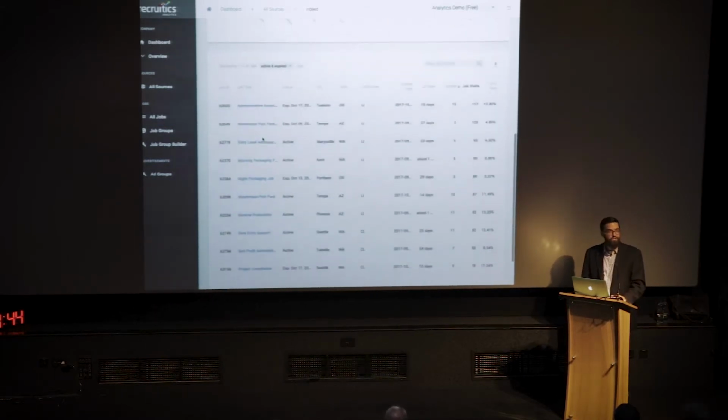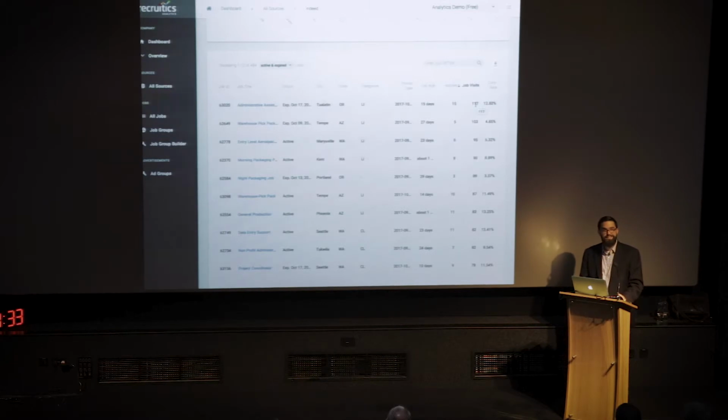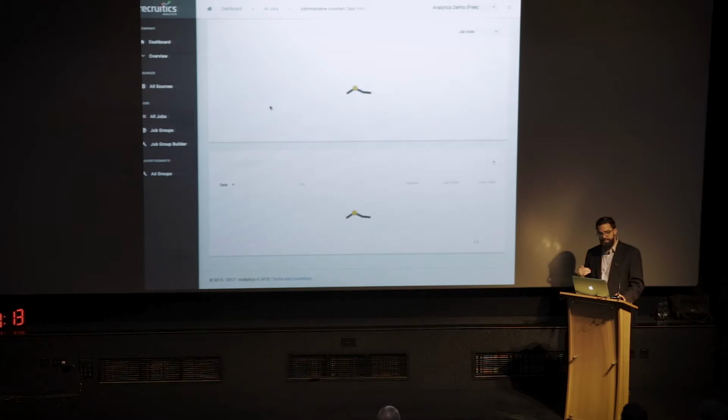And at the bottom of the page, you can now see what the actual job level detail is. So here we can see an administrative assistant data entry has driven 117 paid job visits and generated 15 applies. This is where you can start to be informed around what's normal for one of your admin assistant jobs or a warehouse job. Then you look at markets and start to understand what's happening there. So then we'll take one step deeper.